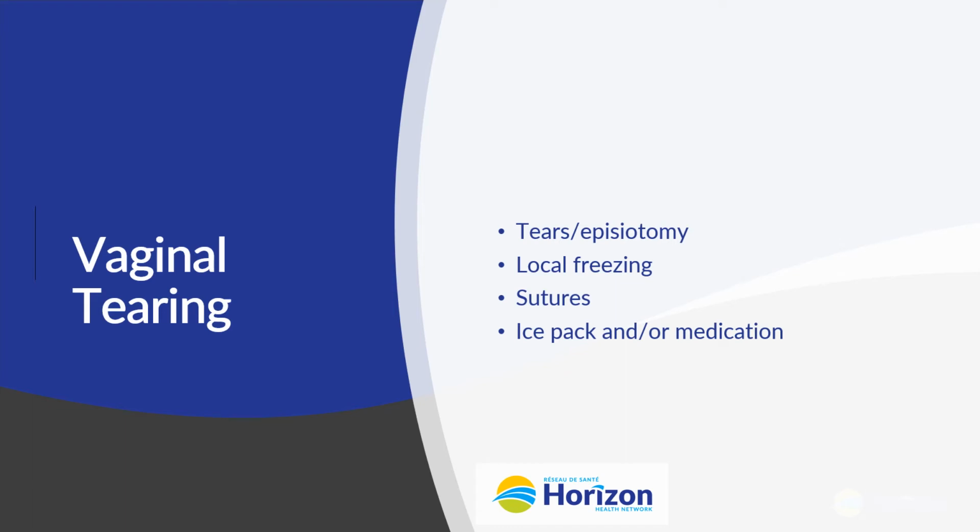Vaginal tearing can occur with delivery. Research has shown that small tears heal better than an episiotomy, which is a small incision made at the bottom of the vagina. For this reason, episiotomies are not routinely done, but may be performed if there is a risk of more severe tearing or the need to expedite delivery due to concerns regarding baby.